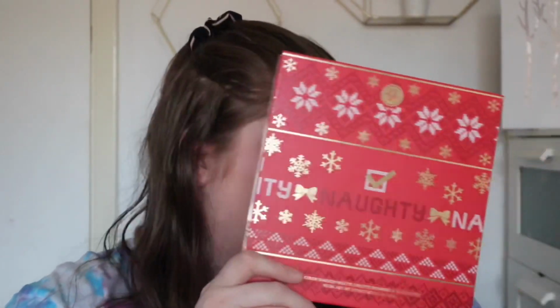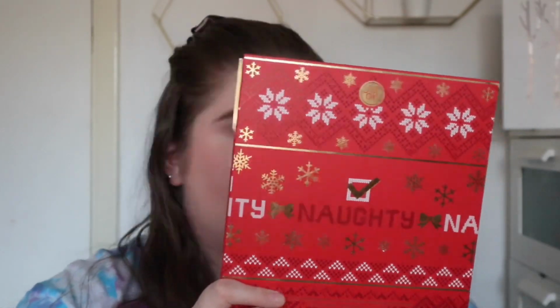And then what we are going to be testing out today is the highlight palette, but also the Naughty palette. I was going to call it the Naughty List. It's not. It's called the Naughty palette. This, in comparison to this, is huge. You could literally probably get 4 of these for the size of this one.